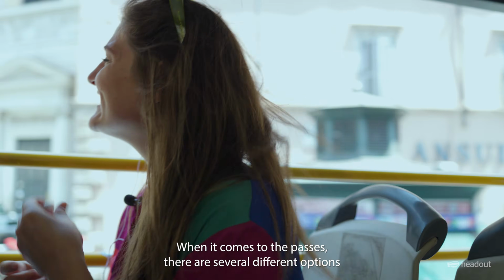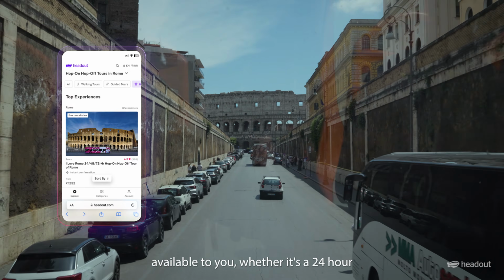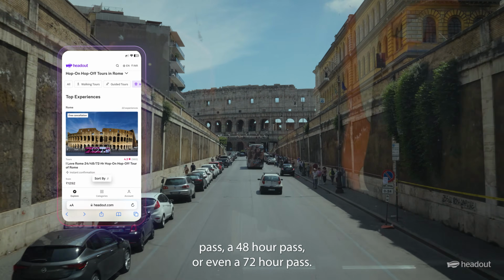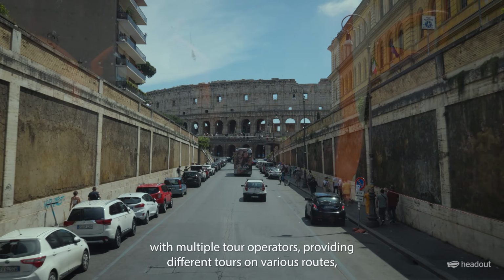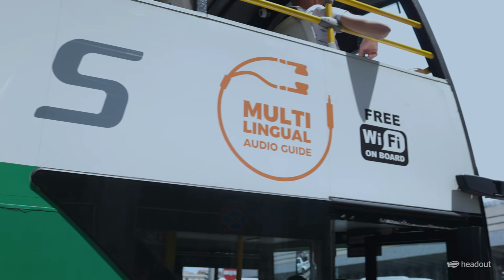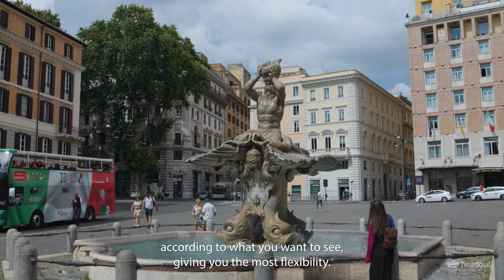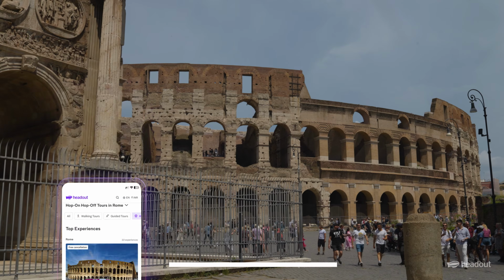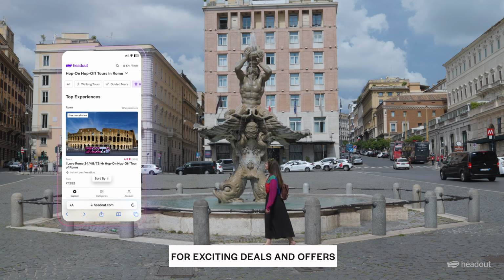When it comes to the passes, there are several different options available to you, whether it's a 24-hour pass, a 48-hour pass, or even a 72-hour pass. This allows you to completely customize your trip. With multiple tour operators providing different tours and various routes, you can plan your trip according to what you want to see, giving you the most flexibility. By booking the hop-on, hop-off pass directly through Headout, you'll be ensured the best deal across all of the other suppliers.